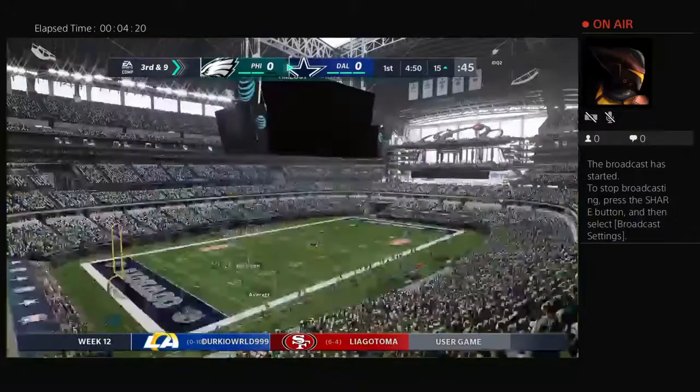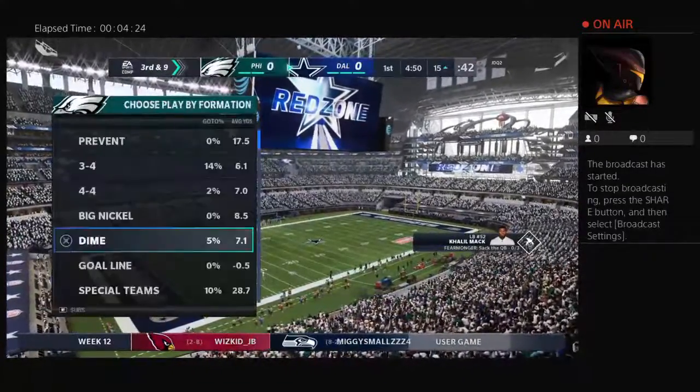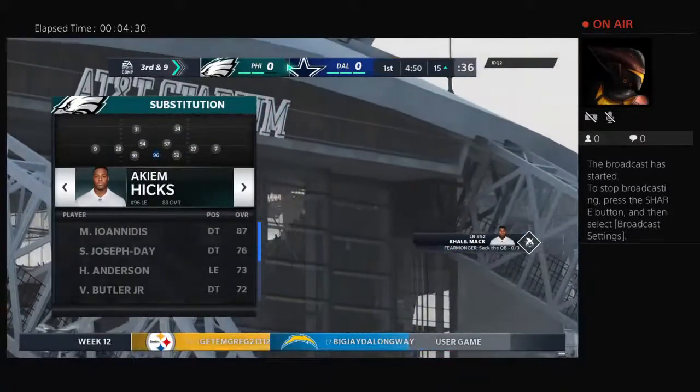And it looks like we've got a dime set here defensively. 6 DBs in the game. And now the Eagles going to signal for a timeout. They'll have 2 remaining as we step aside here in this 1st quarter.